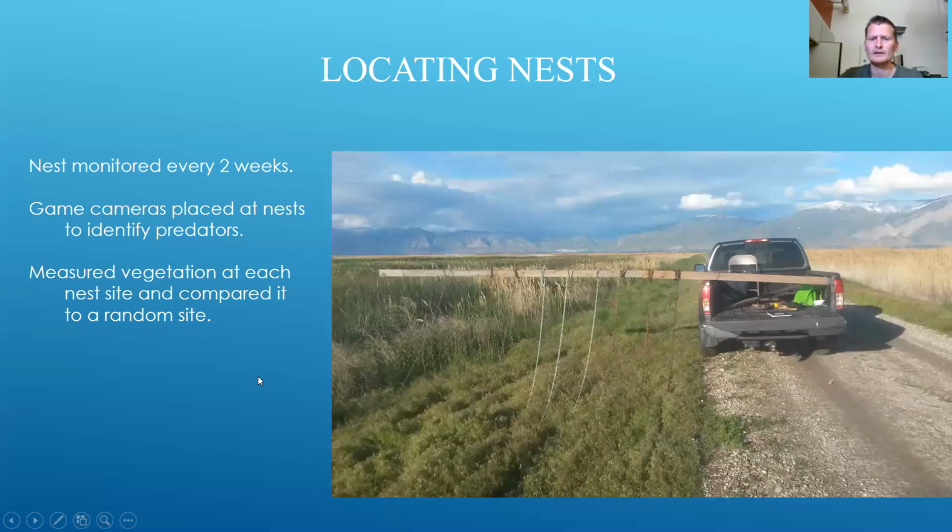To locate nests, I used a modified chain dragging method where I constructed a boom out of 2x4s, which extends out the side of a pickup. There are chains attached 15 to 20 centimeters apart, and they drag through the vegetation. They're heavy, so they sink down through the vegetation to the ground. As they drag through, they will bump or touch the nesting hens and flush them out of the vegetation, at which time a technician in the back of the truck can identify the species as well as locate where the duck flushed from, and we can locate the nest site.